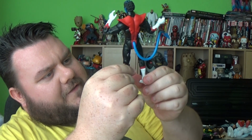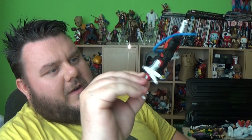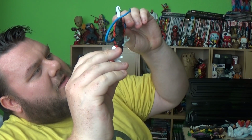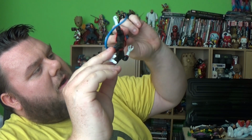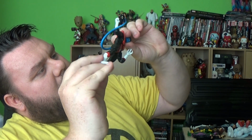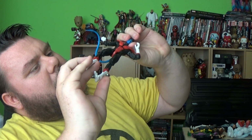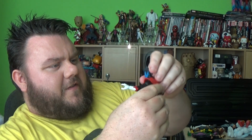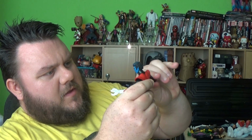Paint app is very decent. There's a few issues around the red on the boot. The black is showing through a little bit. You can see brush marks along the back, but again, you wouldn't notice that unless you were looking very closely like I am. Paint warping, there's none really. It's a very matte finish. There's no sort of shine on this one, so it does have a very classic comic book feel to him.